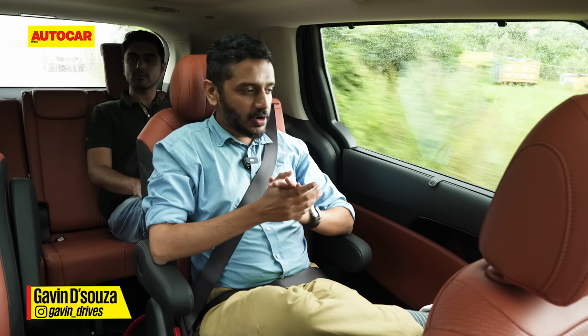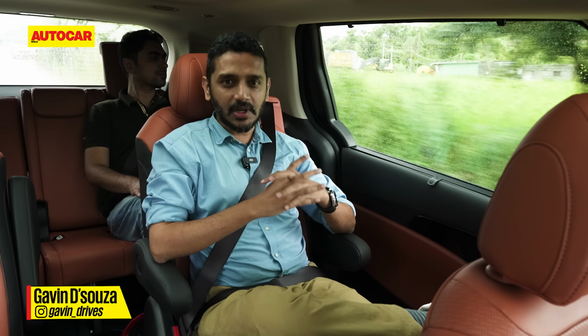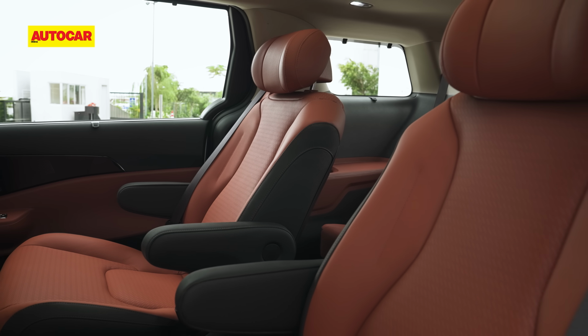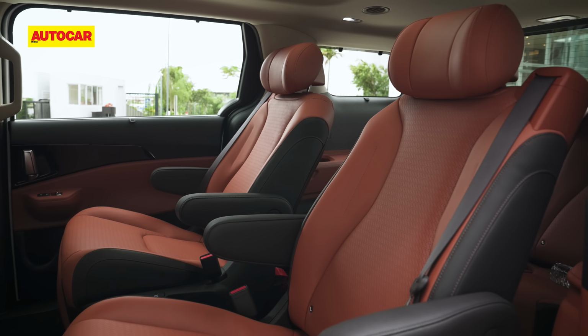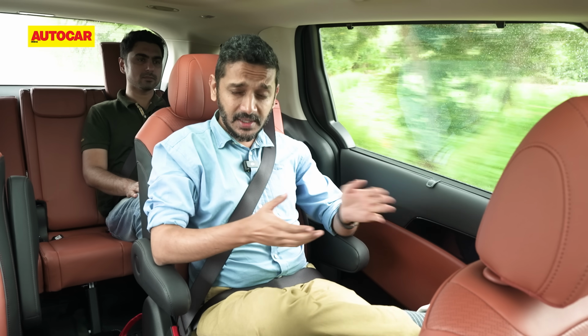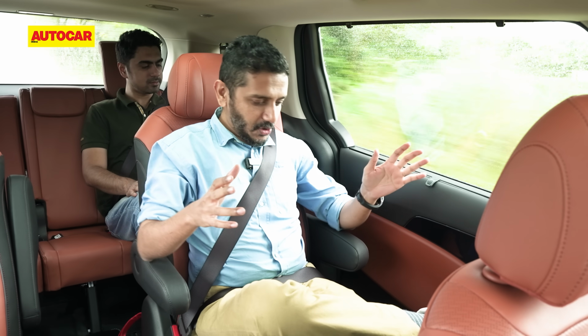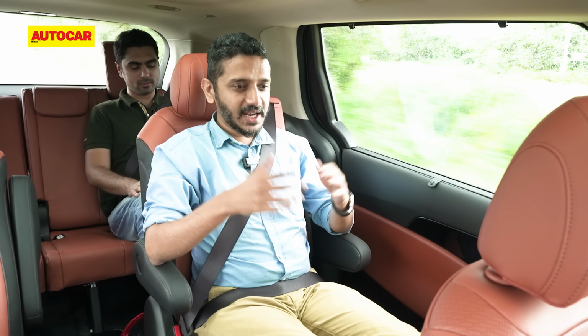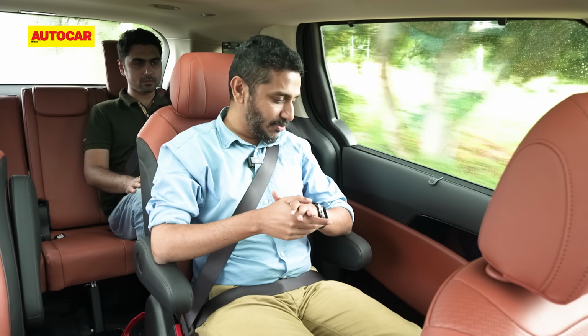Hello and welcome to what is definitely the most important seat in the Kia Carnival. It's the second row. This was a car made for the chauffeur driven, and boy have they put in a lot of effort here. There are a few things that return from before and some things that are new. As before, this seat moves in ways that you never thought a seat could move. In fact, it's got way more adjustment than the seats up front.